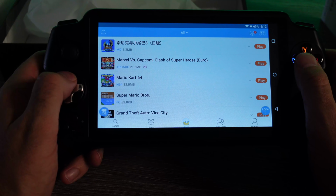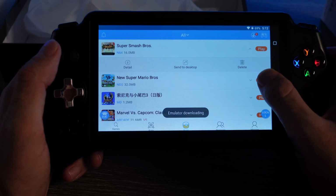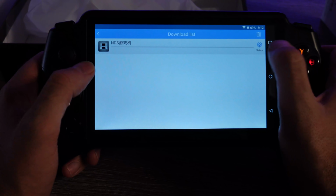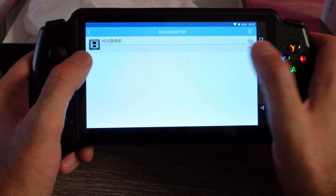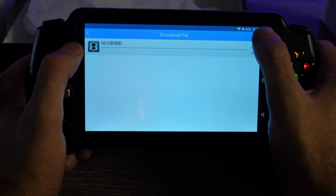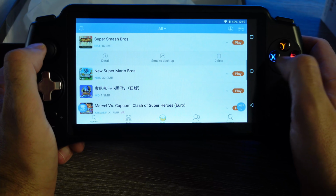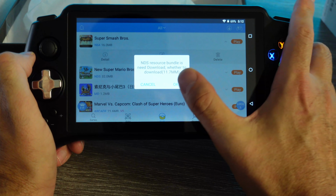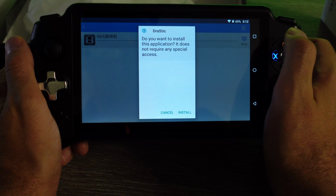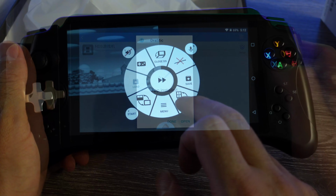Let's see how a Nintendo DS game will run, if it'll run. Oh, it says it's downloading. Okay, I tried to run it. It just said it won't play. Now I know why. I continually have been trying to get the Nintendo DS emulator to run, but it won't install for whatever reason. Let's see if it'll reinitiate it. Source bundle, yeah, download it. Do you want to install? Yes. Let's see if it works this time. It's installing Drastic.